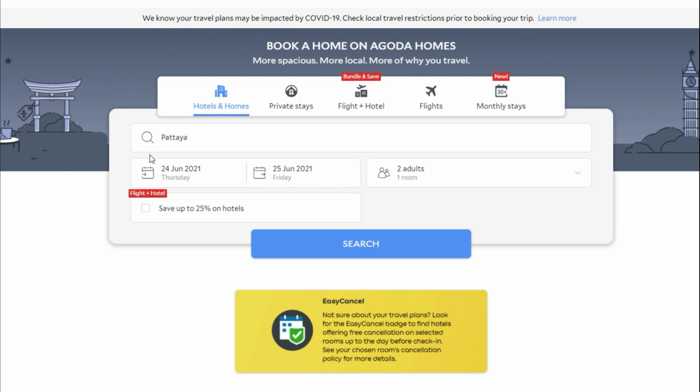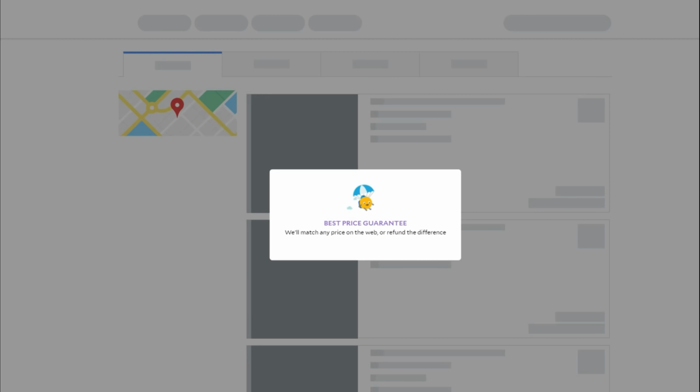What's the cheapest hotel in town look like? Where is it? How much is it? What do you get for that? I thought, well, let's go over to Agoda and see. Now, there's a couple things to know about Agoda.